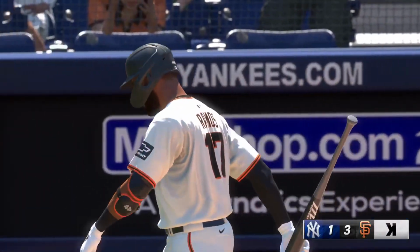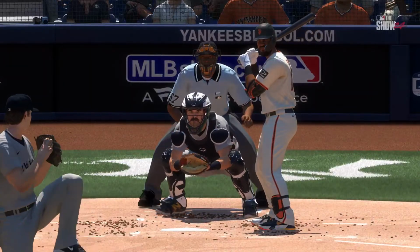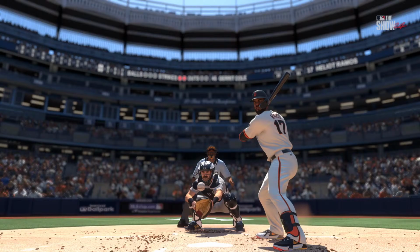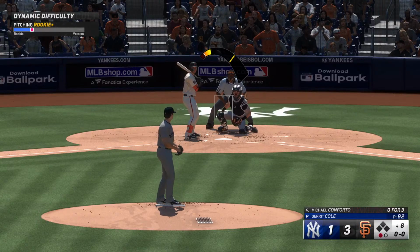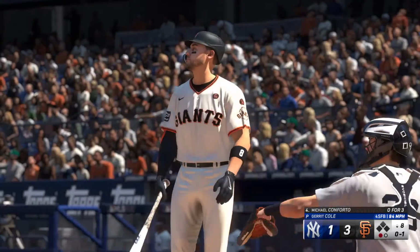Throws him with the heater at the knees. Well, I think that's a case of overthinking right there. Got 3 straight fastballs looking in the 0-2 count just to pour it back. And here is Michael Conforto. And immediately pumps in a strike to the left-handed hitter.